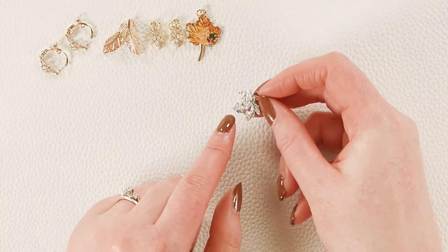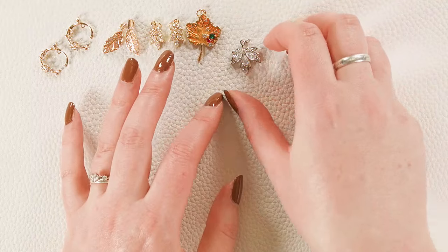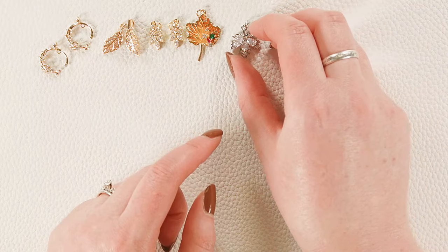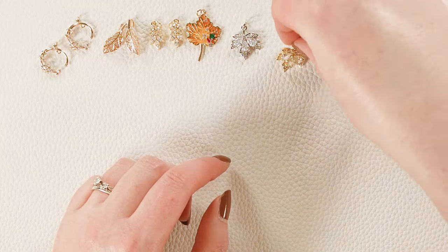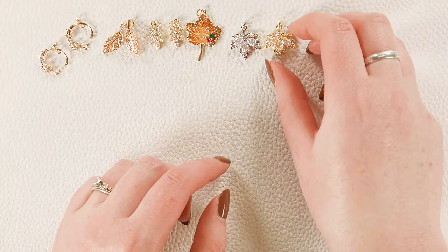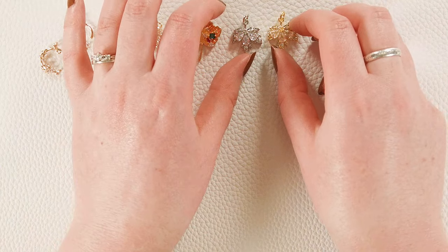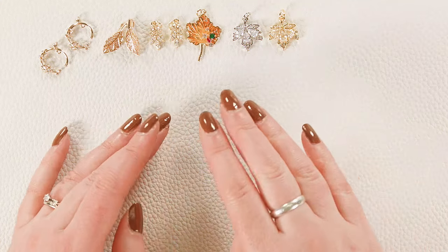And here's a really cute cubic zirconia leaf. We have a couple of similar styles here. I'll show you. These come with an attached jump ring and they're sold individually. I believe these are gold and platinum plated, but again, I will always confirm that, and the listing will tell you.